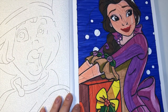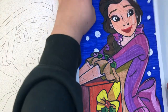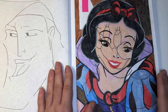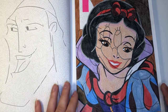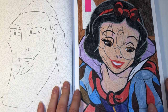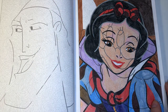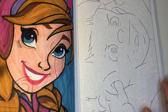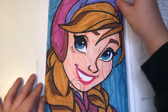But yeah, I've had this book for, I would say, over a year now. I didn't write down when I bought it, so I can't give you a specific date. This one I did in pencil, as you can see. I did a couple of them in pencil. I used to have a really cheap set of pencils that I didn't feel bad using in here, but I got rid of them. So then we have Anna.